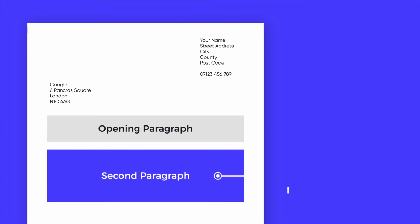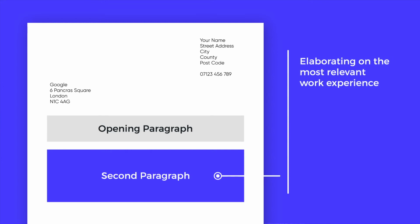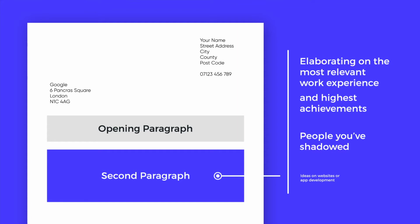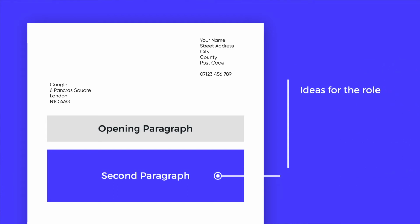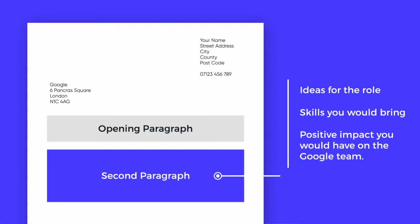Your second paragraph is for elaborating on the most relevant work experience and your highest achievements detailed in your CV. Maybe you've shadowed someone who you think Google would find interesting, or you have loads of ideas on websites or app development. Discuss them more here, talking about your ideas for the role, the skills you would bring to it specifically, and the positive impact that you would have on the Google team generally.